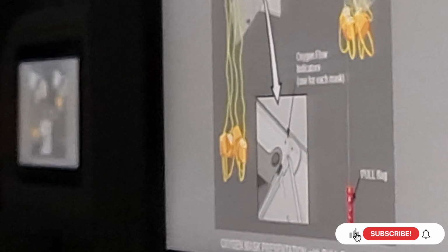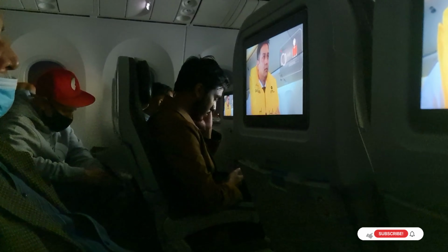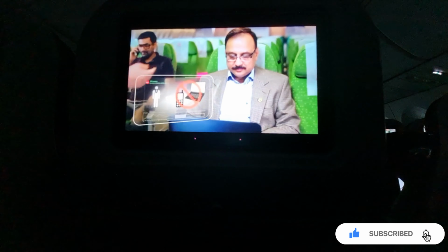Extremely sorry about that. Masks like these will drop down automatically from the overhead panel. Quickly pull one mask towards you. Place it over your nose and mouth and breathe normally. Depart it by cabin crew when required. Do not take it out unless the crew instructs you. To wear the life jacket, place it over your head and secure the two straps like this. Pull the straps firmly to secure. To inflate, pull the two red toggles firmly downwards. It can also be... All the electronic devices must be switched off.